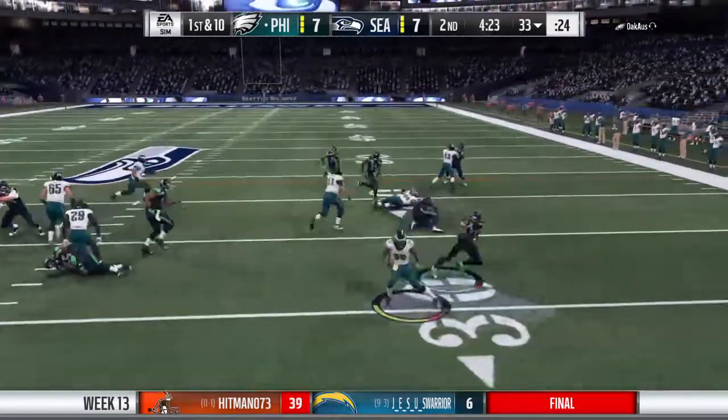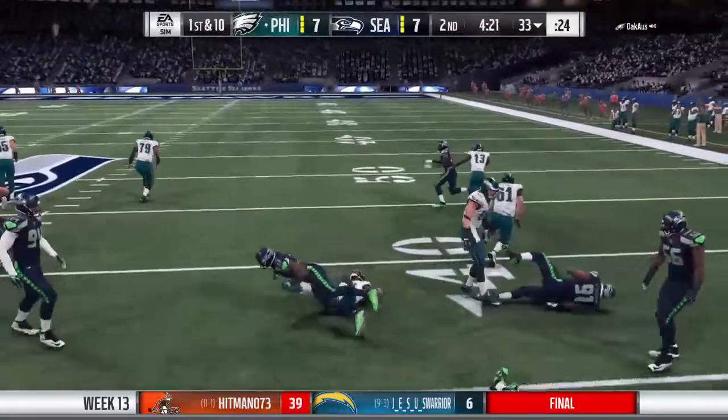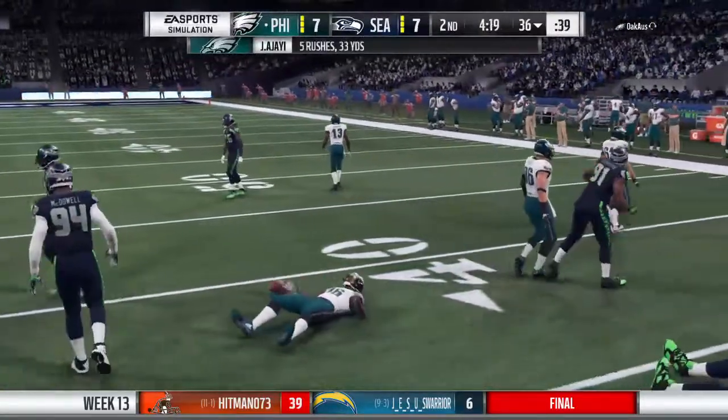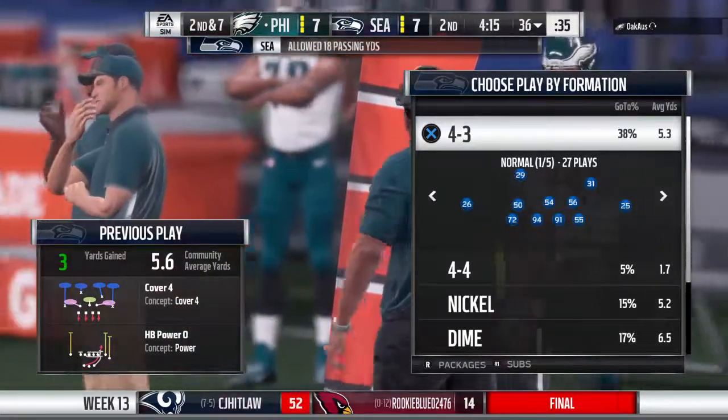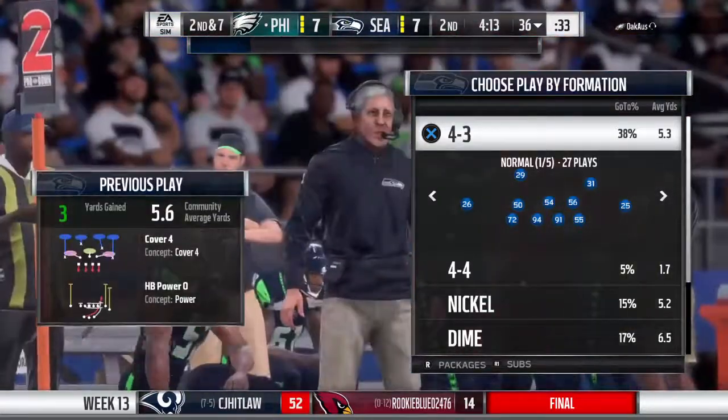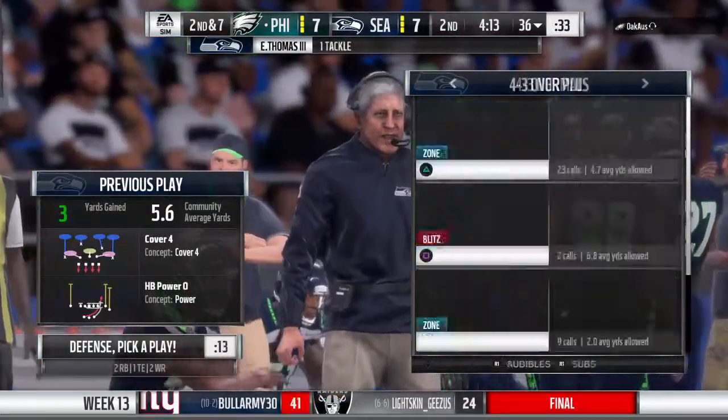Here's a handoff to Ajayi to begin the drive. And the hole closes quickly. He gets it across the 35 to the 36-yard line. Give him 3 on first down. It'll set up a 2nd and 7.